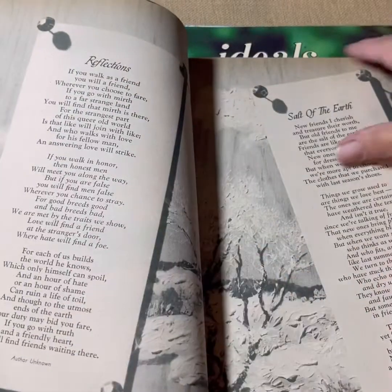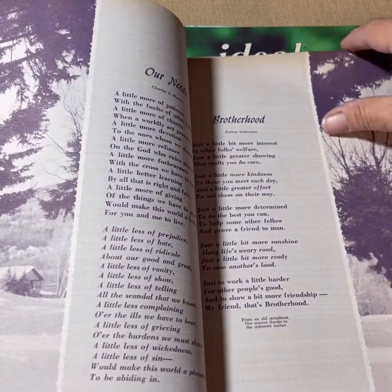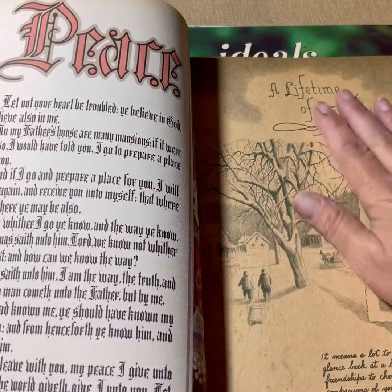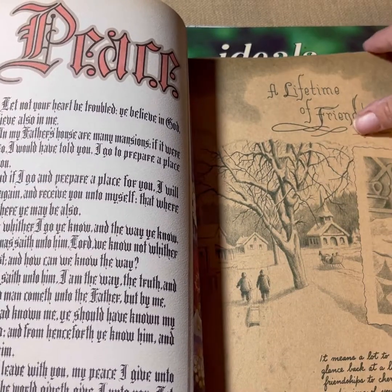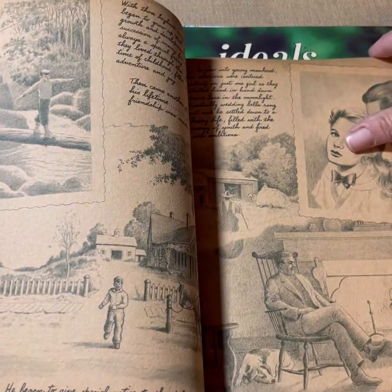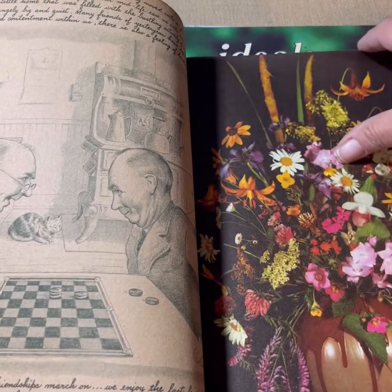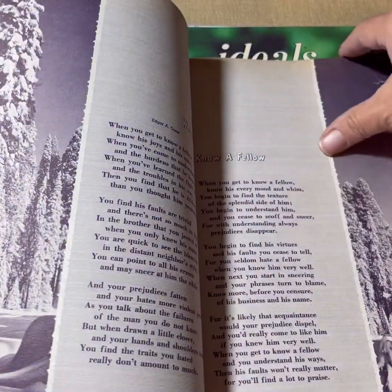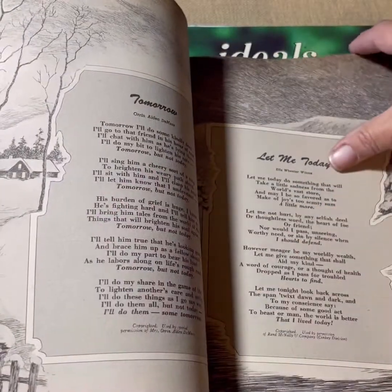This Friendship magazine might have been during the winter. Not really sure. It's a lot of winter themed in here. A Lifetime of Friendship. I just wish you could feel this. A lot of old vintagey photos. Again, more floral photos. These really do make a great addition.